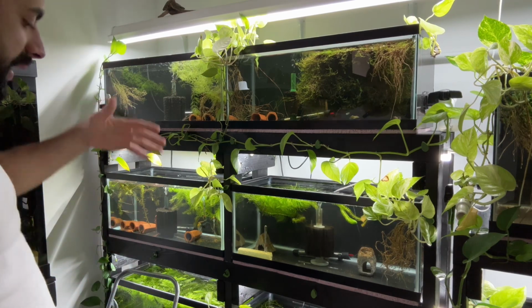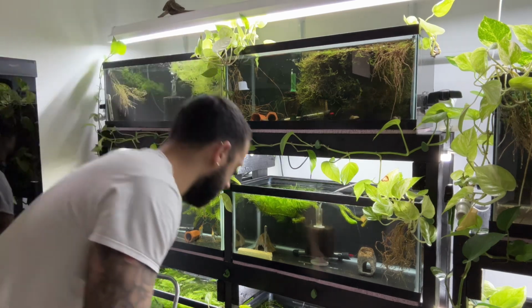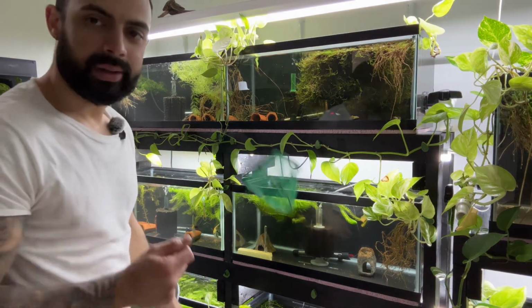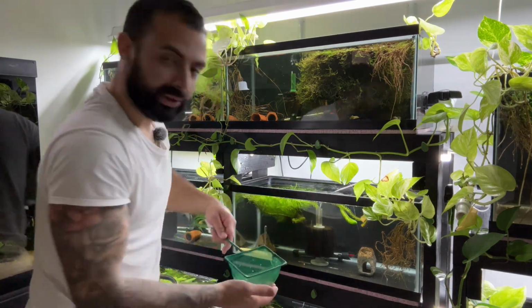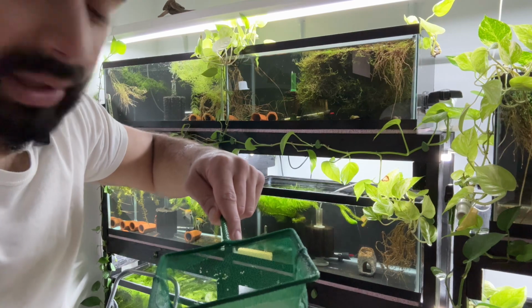I want them in a higher tank so I can see them. So let's just go ahead and try to net these guys out. Let me run and grab my net. Net acquired. So we're just going to net these 5 out and get them into that 20. So let me see if I can show you these guys. Can you see anything there? No, you really can't. I suck at this.